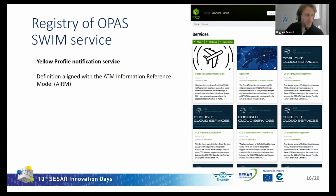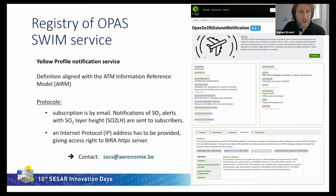nearly there, that means at the end of this month, this will be totally online. This is actually in draft and nearly online in the SWIM, but you can see what it looks like. So basically, this yellow profile notification service follows a definition and is in line with the ATM information reference model. The protocol of this notification service is a subscription by email, and then people can get a notification of SO2 alert with information on SO2 height.